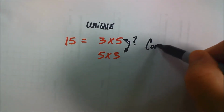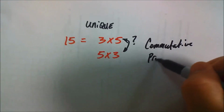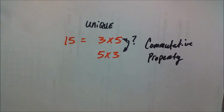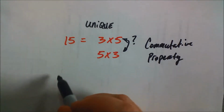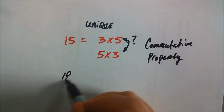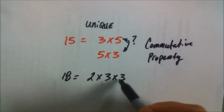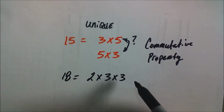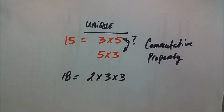That's called the commutative property. It says that when you change the order of multiplication, the product doesn't change. These are actually the same. Okay? So there's one prime number, there's another prime number. That's how you get 15. You could do the same thing with 18. So 18 would be 2 times 3 times 3. You could have rearranged those any way you wanted, but that's it. There's no other prime numbers that multiply together to make 18. That's why it is unique, you see?